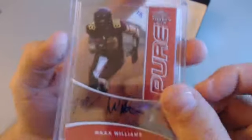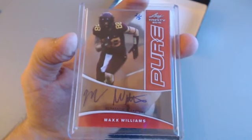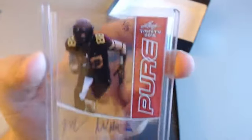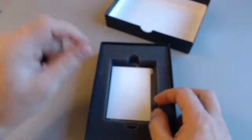How about a 2/5 Max Williams? That's in Baltimore, right? Yep. Boilermaker again. Nice hit. Again, these are on-glass autographs, and they are hand numbered. Sweet. Nice Baltimore hit. Love those. I don't know if he's done anything this year yet. Not much, though. No touchdowns yet.